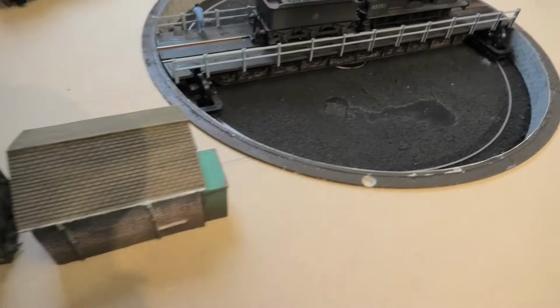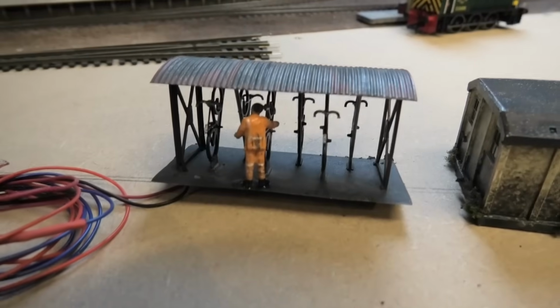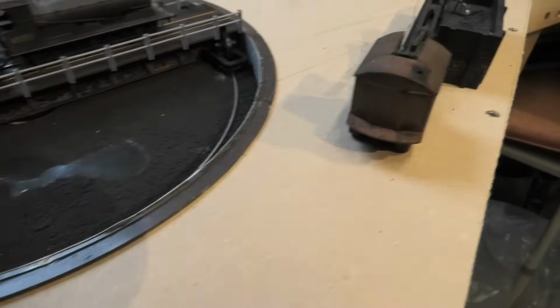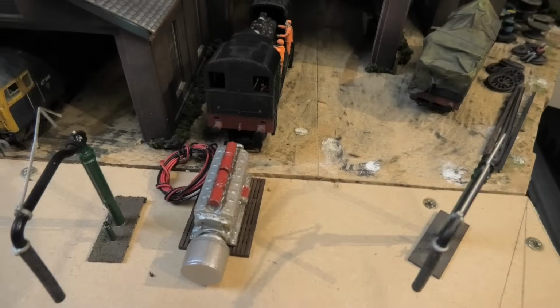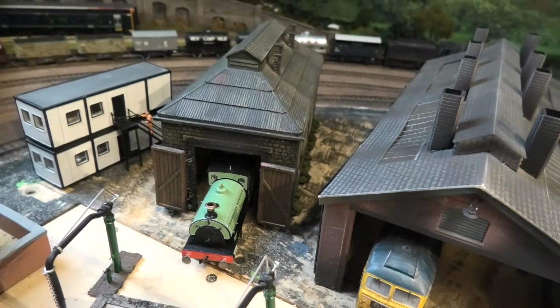And then up here are just various cabins and a cycle rack which is lit. So you'll see in various places I've got cables coming out like there, which have all got to be wired in. There's all cables inside the engine sheds for lighting. They've all got to be included.